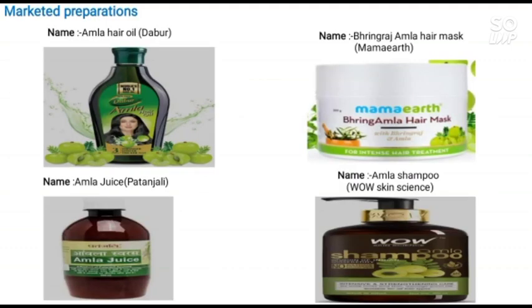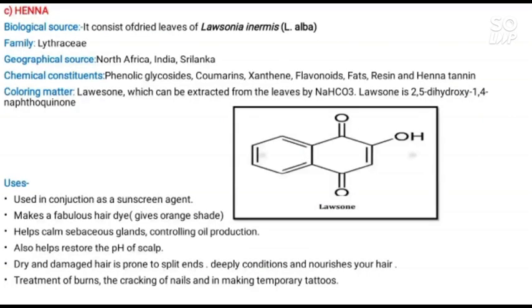Then, marketed products. Many marketed products are available in the market. Some are given. First is amla hair oil, which is marketed by Dabur. Next, Bhringraj amla hair mask, which is marketed by Mamaearth, a very popular marketed company. Next, amla juice, which is marketed by Patanjali. Amla shampoo, which is used for hair, is marketed by Wow Skin Science.